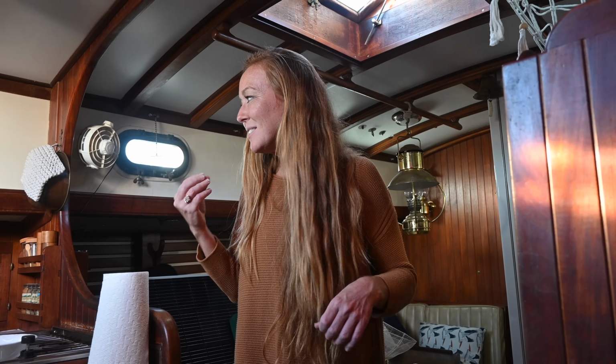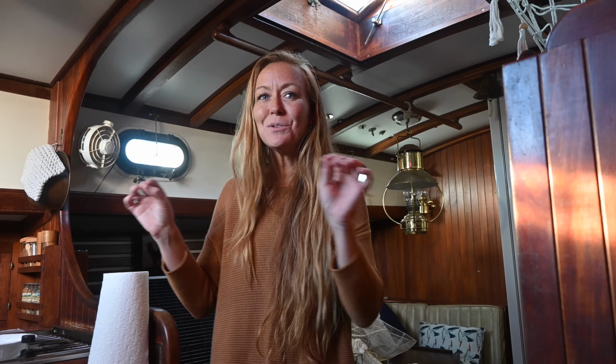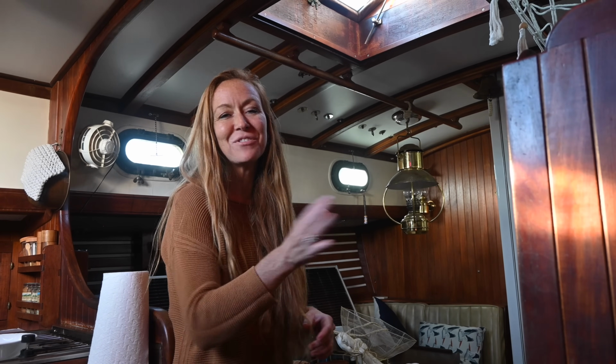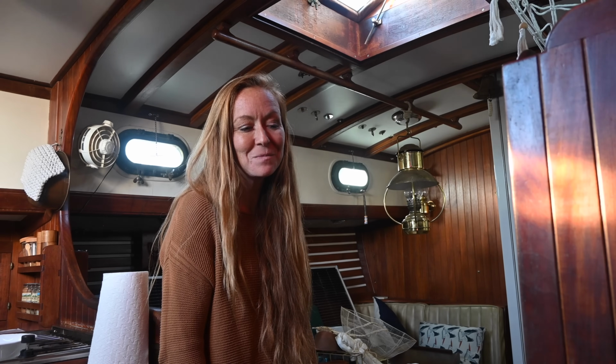So having a first year model also means a layout that doesn't have great storage. It's like little things about it. I'm just kind of like, why is this like this? Why wouldn't that be like that? Which is all fine. It's fine.